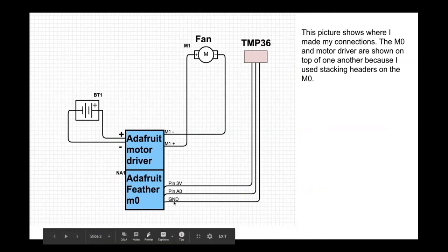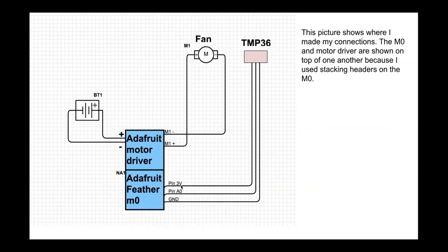And then I used pin A0 for the output voltage from the sensor. Of course, ground, and then you could either use 3 volts or 5 volts, depending on how you set up the math in your code. I just went with 3 volts just because all the pins were right there. The 5 volts is on this side, so it just makes it look cleaner. And then this will be my 9-volt battery going to the motor driver, and then the fan connected to motor 1.